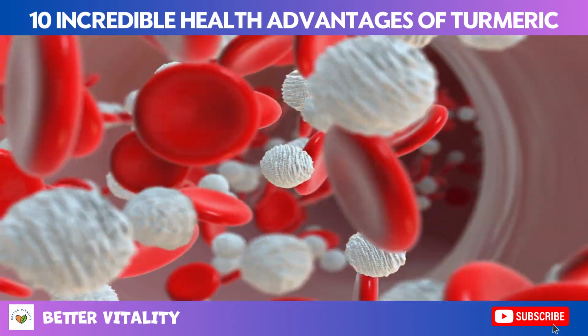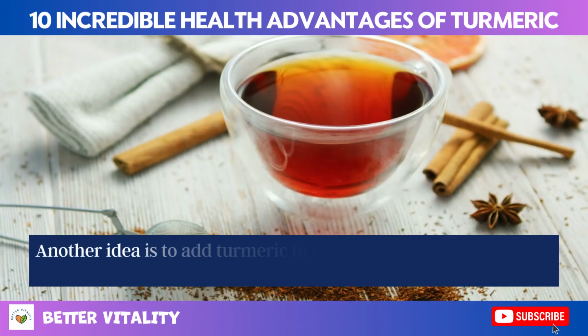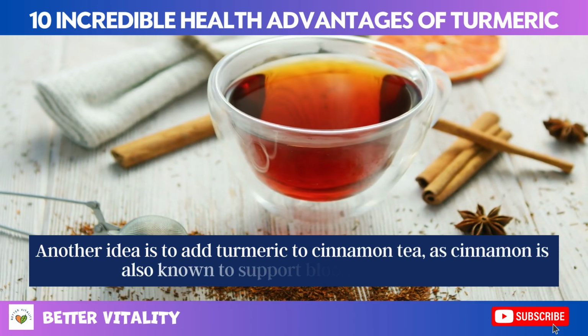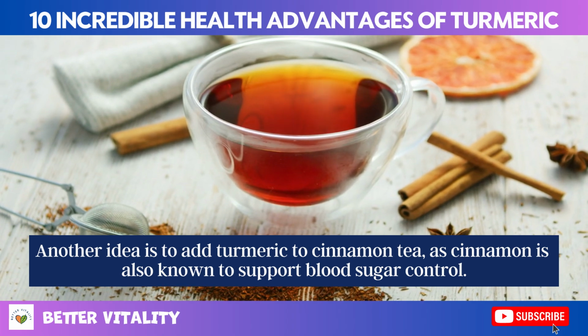This can help balance blood sugar spikes that occur after meals. Another idea is to add turmeric to cinnamon tea, as cinnamon is also known to support blood sugar control.